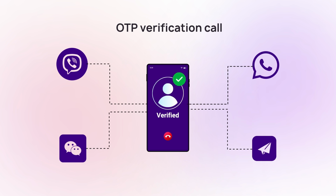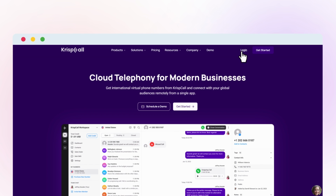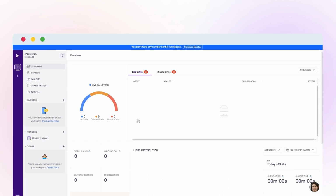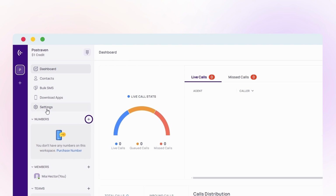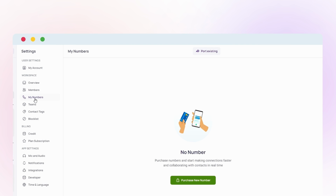To purchase a virtual phone number for Bosnia and Herzegovina, firstly, head to KrispCall.com and either create an account or log in if you already have an account. Once you're successfully logged in, navigate to My Numbers either by clicking the plus icon or accessing it through Settings. Now click on Purchase New Number.